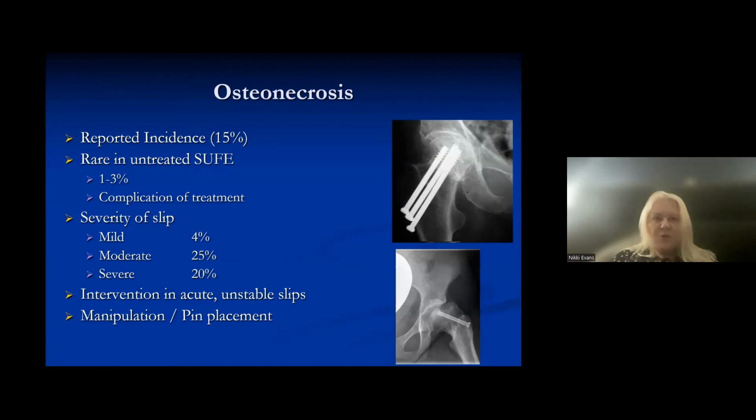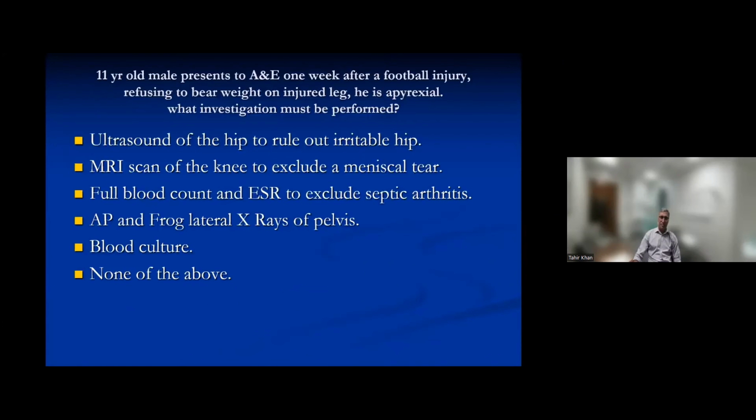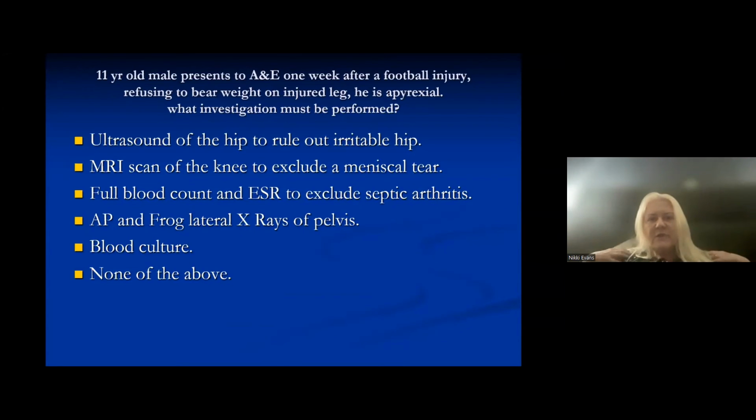I can't see any more questions. So shall we move to the polls? Yeah. Here we go. Okay, guys. So it's all anonymous. So if you can just make your answers as quickly as possible, and then we can talk through them.